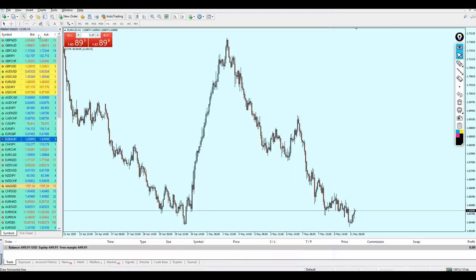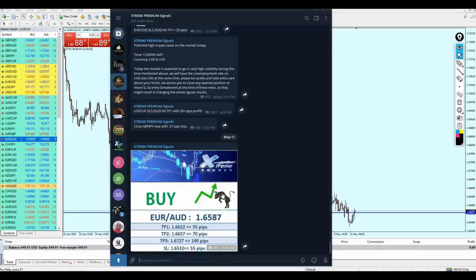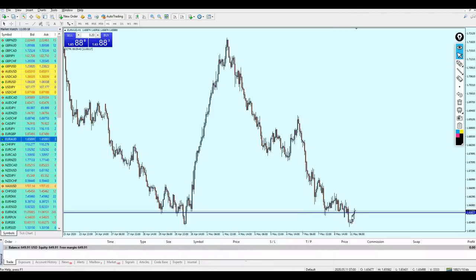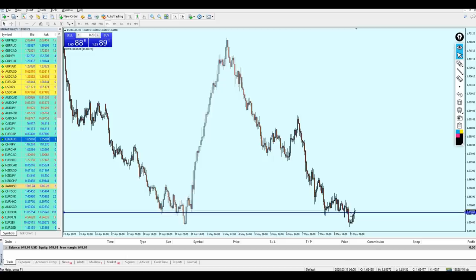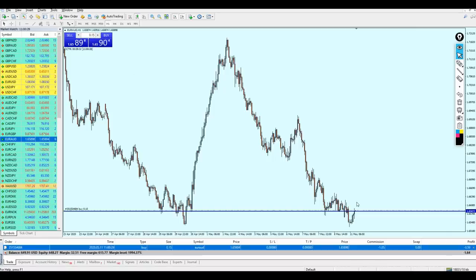And let me just see where is that level. Let's check it again. 1.6587. It's exactly right here. Let me just change the lot size just to make it a proper, just in case, because as I said before, there will be some bad days and we need to prepare for them.